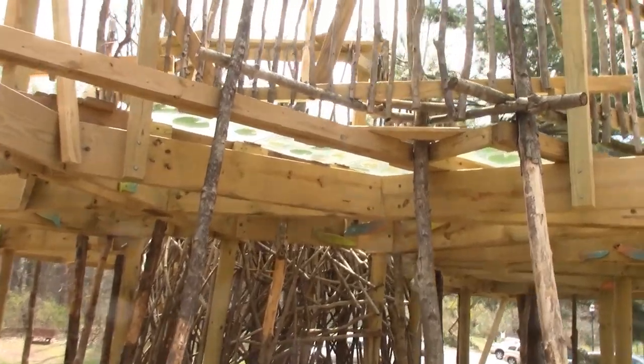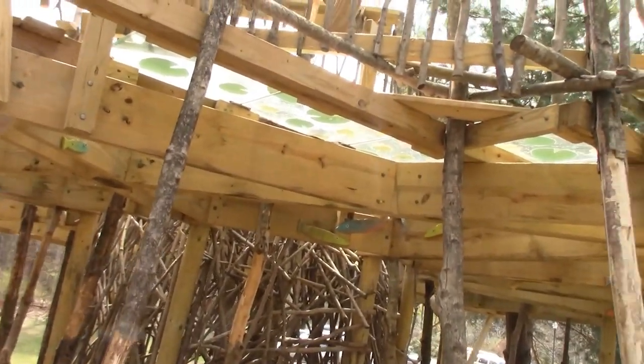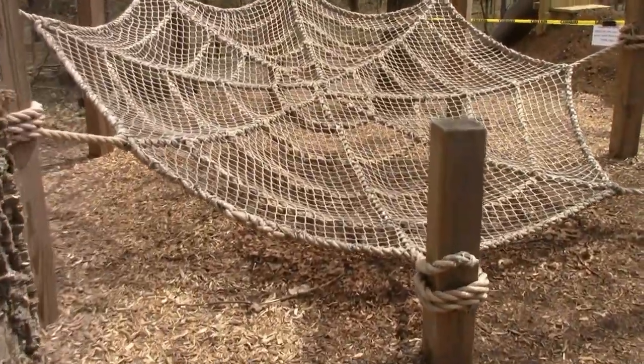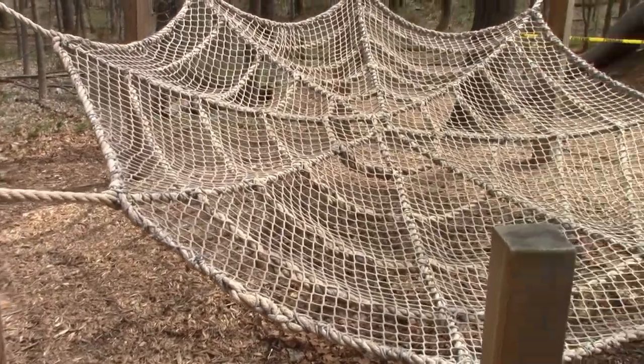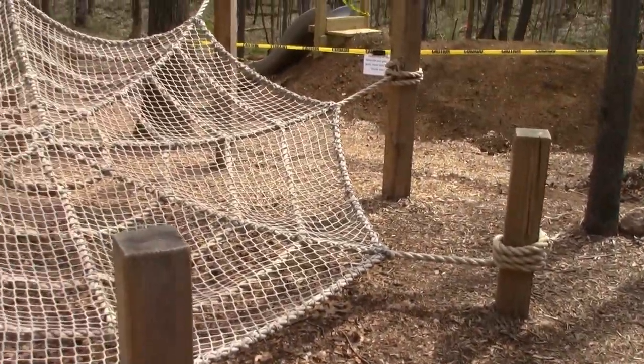Oh, look at the fish. I actually got fish in there. Look at this, a giant spider web. That's cool.